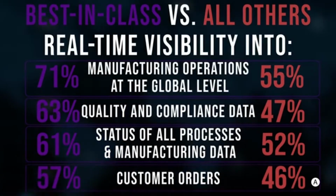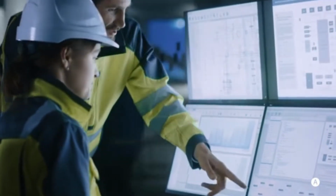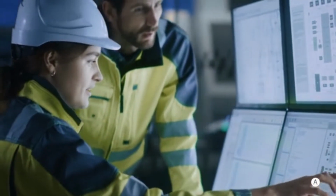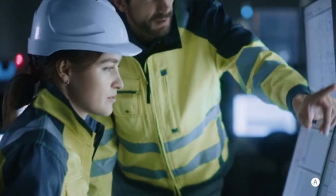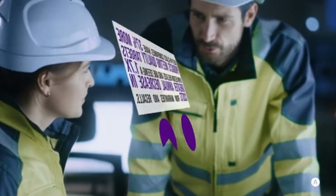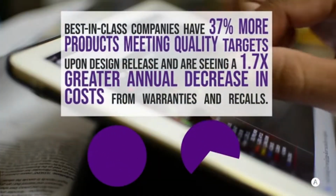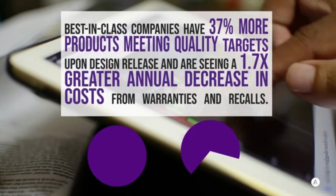With visibility into the performance at the global level, executives at best-in-class companies can quickly make adjustments to processes across the organization to adapt to today's changing business environment. They can even implement changes in one region to see how they affect performance before rolling out these changes to the entire organization. This visibility into real-time quality and compliance data allows manufacturers to catch defects early and prevent them from reaching later stages of production.